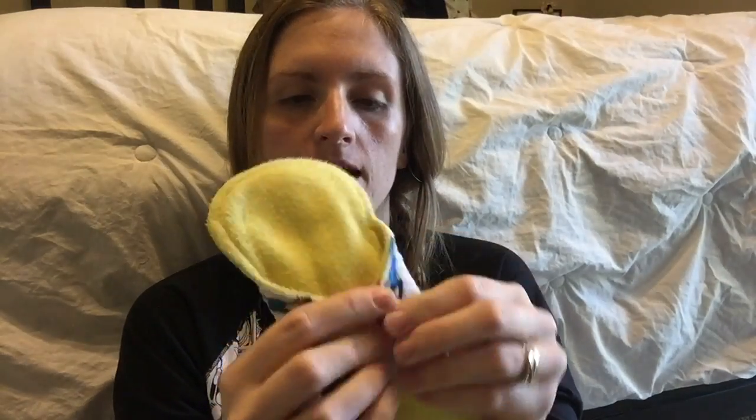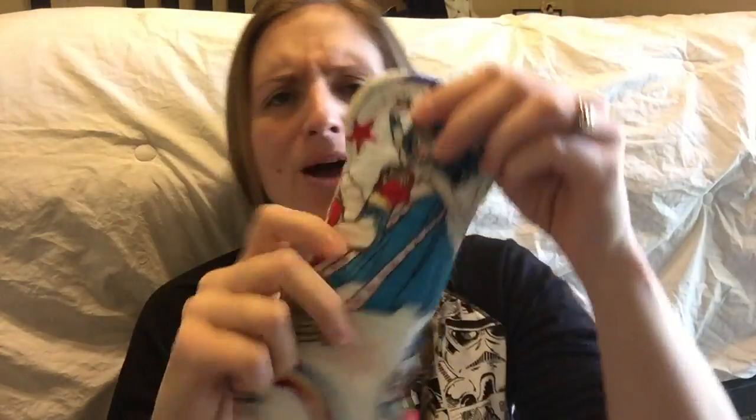This is one of my really comfy, really plush pads. It's probably the thickest pad that I have. And it's really wide in the gusset. So it's great for the days when I'm just not feeling too good. I really like these pads. And the topper, I mean, Wonder Woman, come on.